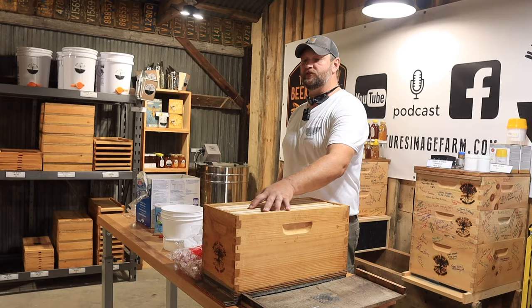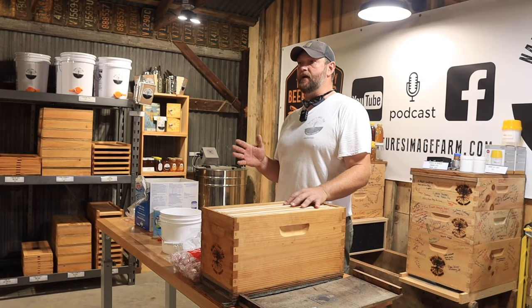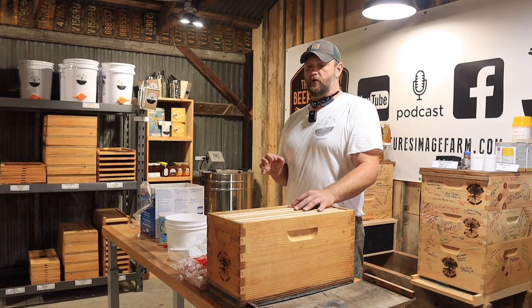If we can slow them down, or if we can stop them, great. We won't ever get to that point. The most vulnerable hives, however, are those really weak one or two frame splits.